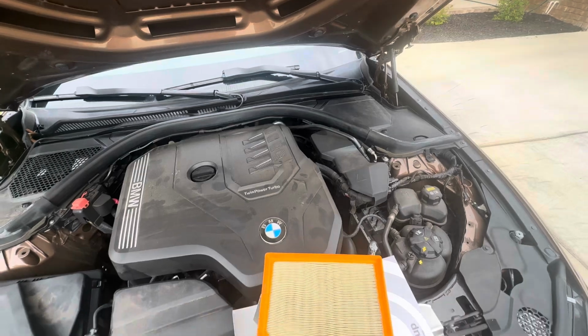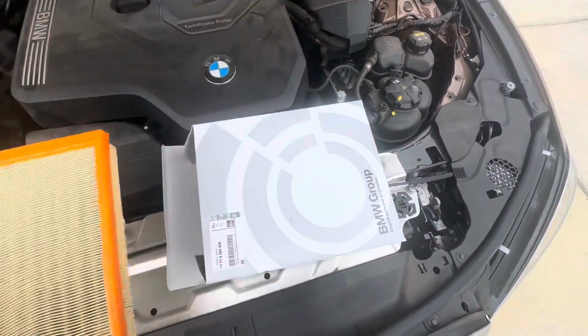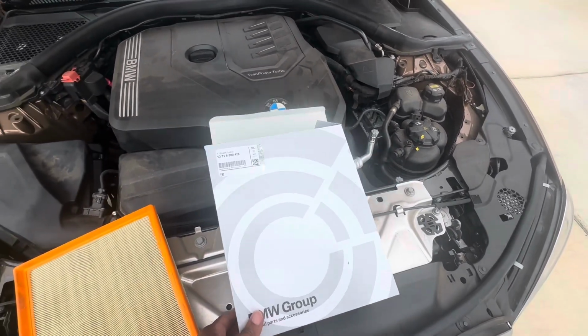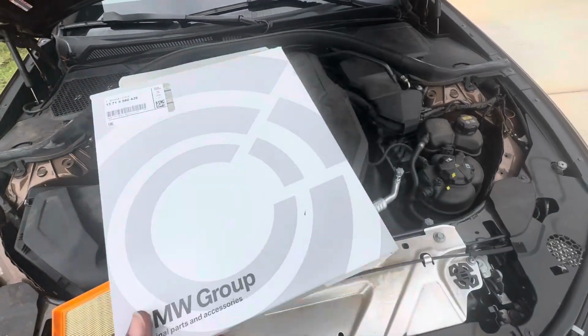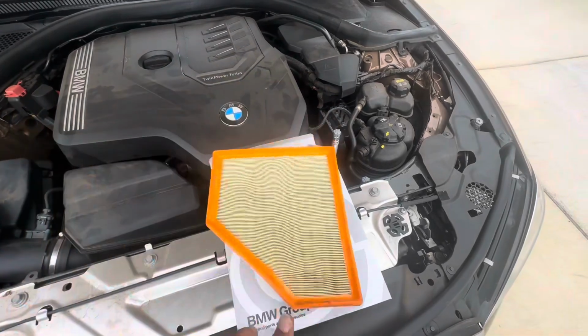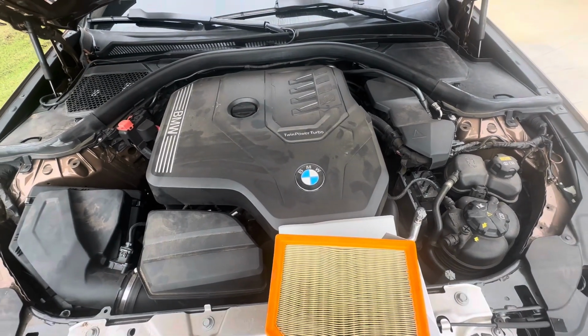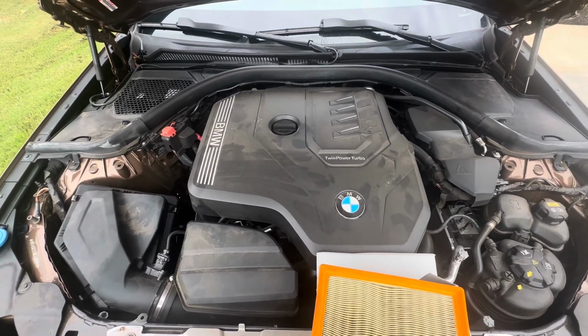Well, there you have it, folks. The old one is going in the trash. Again, this was a purchase of around 54 bucks for me. You can get this at any BMW dealership. It's a very easy installation. It'll save you at least $100, which is crazy.